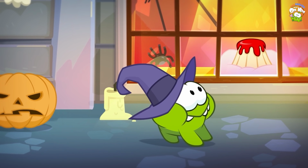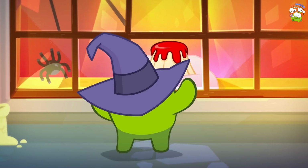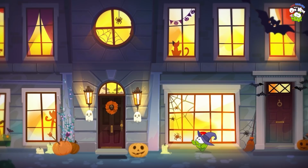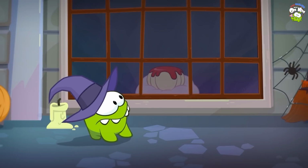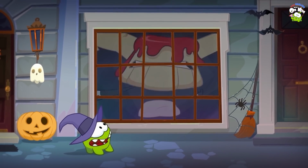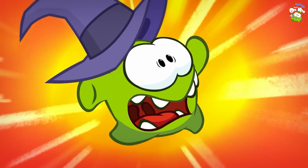Om Nom, look! It's the jelly! Wow! Pudding! Yay! Uh-oh, it's midnight. You know what that means. All the lights are going out. And Om Nom, watch out. The jelly is growing. Oh gosh, it's become a jelly man! Om Nom, run!